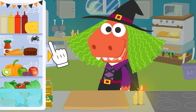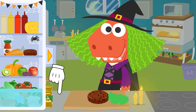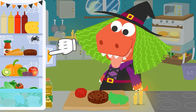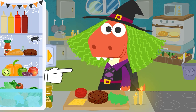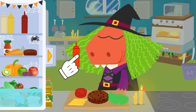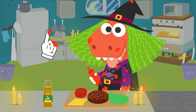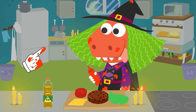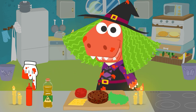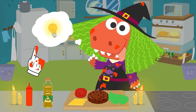All right, we need a veggie burger, lettuce, tomato, and cheese. Done! All right, here, ketchup as well. You wanted to scare me? Or you just got so excited your paw just slipped away? What was that? Enough of playing with the ketchup. Look at your costume. It'll be best to wear something more suitable.